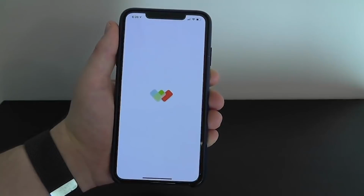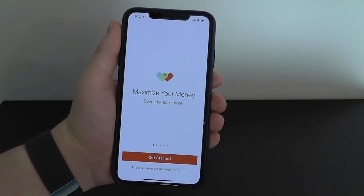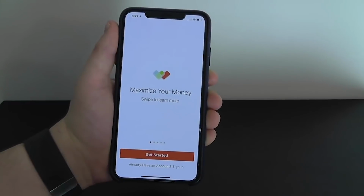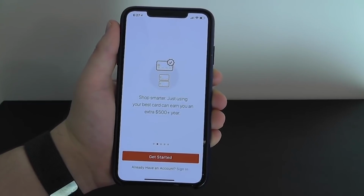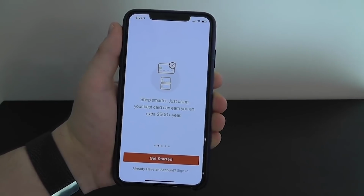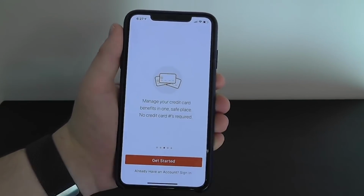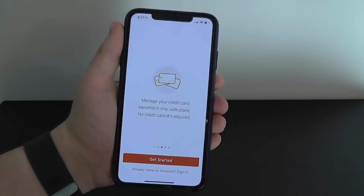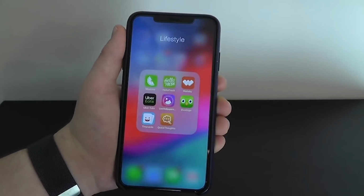Now, Wallaby is a great app because it allows you to actually see what credit cards and what bank accounts you should be using to maximize your money. So what you may not realize is you might be shopping with the wrong credit cards. So you might not be getting as many points as you can be. So this is going to allow you to manage all of your credit cards in one place so you can maximize your rewards and points very easily.